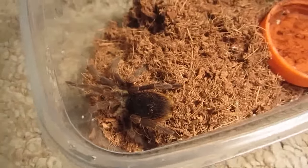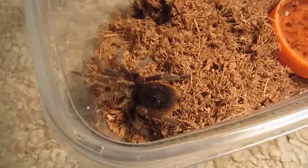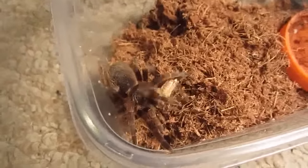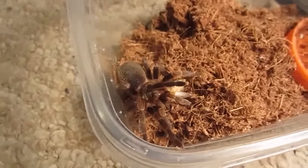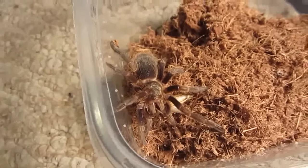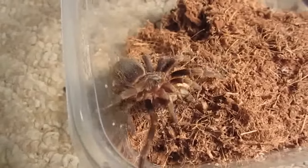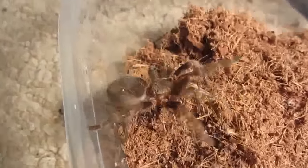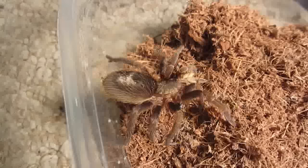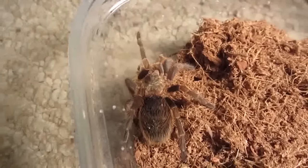This is my Euathlus species blue, the blue femur. Doing awesome. Let's see. Oh man, that was such a brutal attack, it flipped all this substrate in the air. That's great. Oh yeah. That's the way it's supposed to be. Attack with gusto. That's what we like to see. Kicking those legs. Well, you enjoy that. It's a big cricket for you. That ought to last you a while.